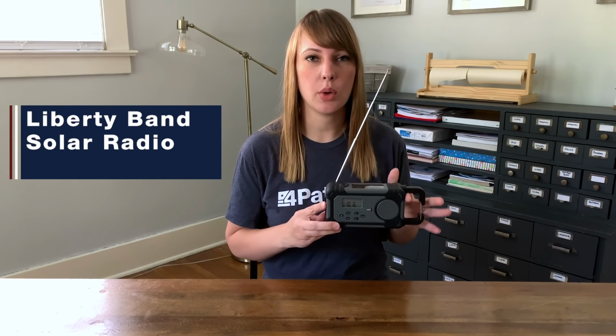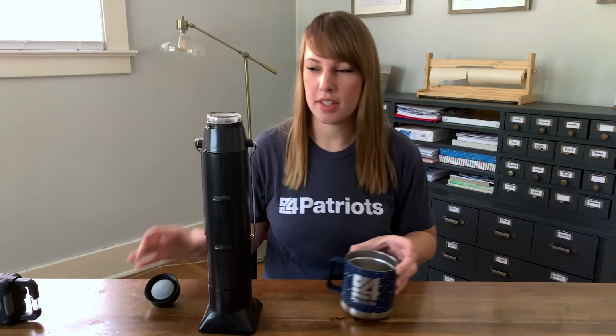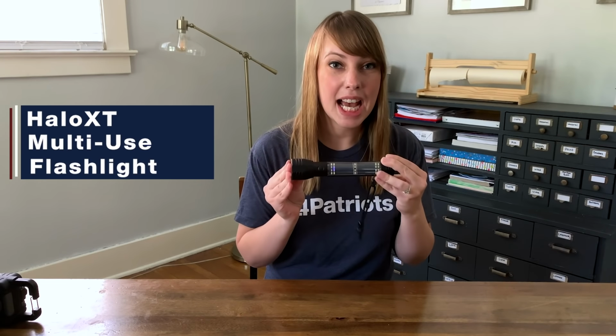First, we have the Liberty Band radio. This gadget has not one, but 4 charging options. Next, we have the Sun Kettle. Boil water with just the power of the sun. Let's see how hot this is. Ooh, steamy. It's good. Next, we have the HaloXT multi-use flashlight. This flashlight has 9 life-saving functions.